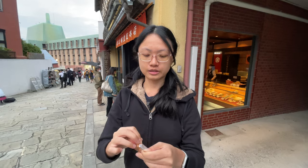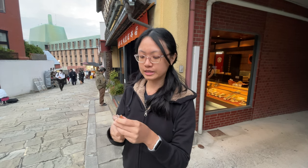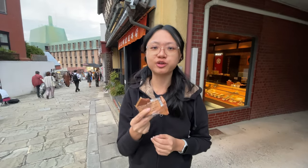We got the chocolate flavor castella cake. It cost us 120 yen. Ooh, it's quite unique because the outside is actually covered with skin. This one is less sweet, tastes like a regular chocolate cake.